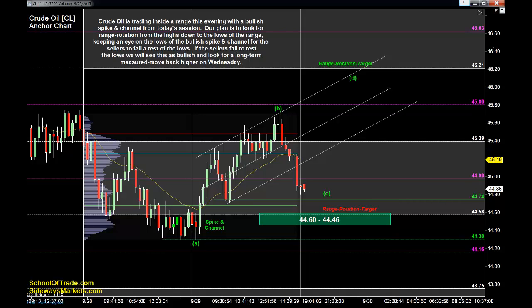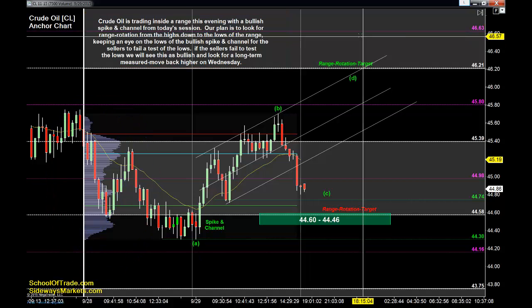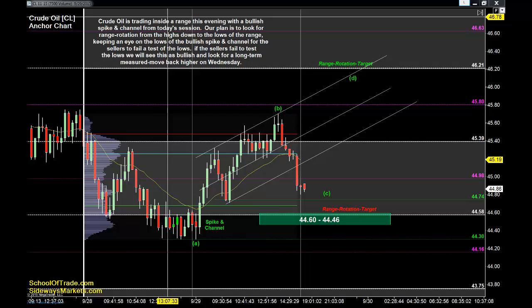Now, that spike and channel is a very important clue. That's the first of two very important clues. The second important clue, again, we are inside of a range this evening. That's the second important clue. So range, look at the volume here. Look at that volume. Does that volume look like this volume?